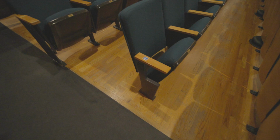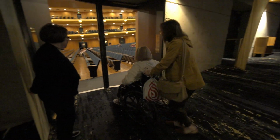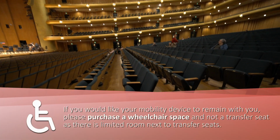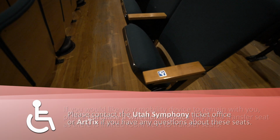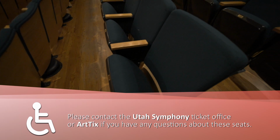In a transfer seat, your mobility device will be brought to the lobby and returned upon request. If you would like your mobility device to remain with you, please purchase a wheelchair space and not a transfer seat, as there is limited room next to transfer seats. Please contact the Utah Symphony ticket office or ArtTix if you have any questions about these seats.